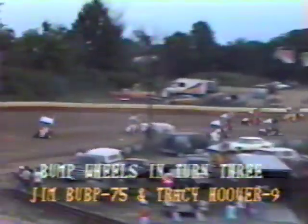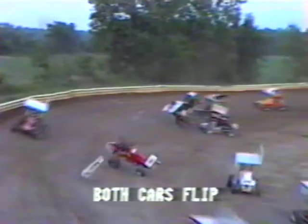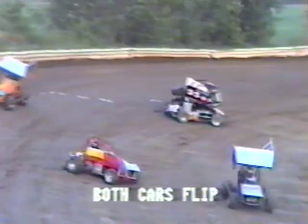Going down the backstretch, keep your eyes on Tracy Hoover in the 9 car. He gets bumped, and over he goes. A tremendous flip. Both cars flip. He actually got into Jim Bupp's car. Watch the slow motion replay.